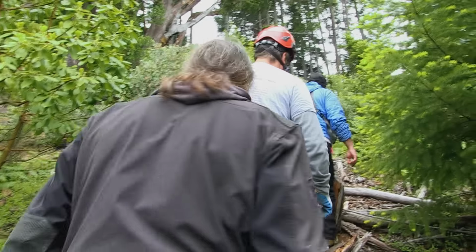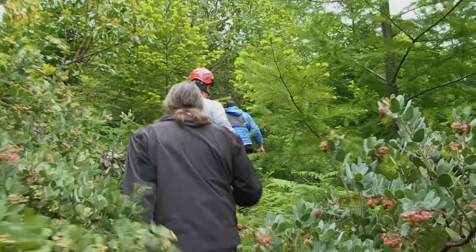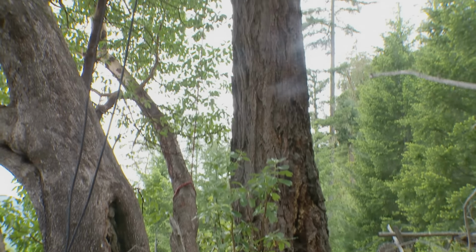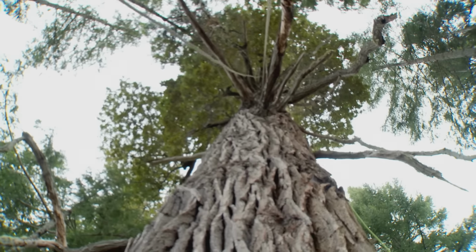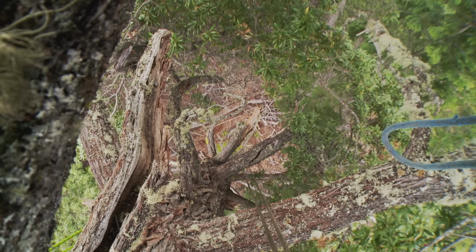And so, with poison oak on all sides, there's some right there, Mike. Yep. Step over that. It was time to finally meet the alleged chinkapin champ. Okay, this is the giant we're ascending. Wow. You'll notice there's already safety rigging in it. Unfortunately, they don't grow that way.